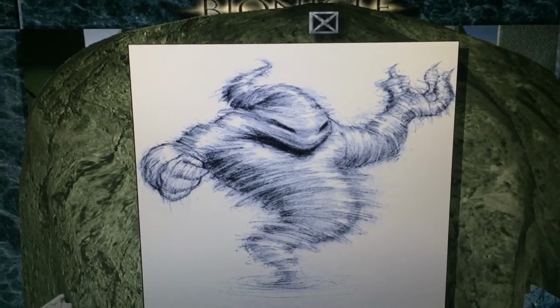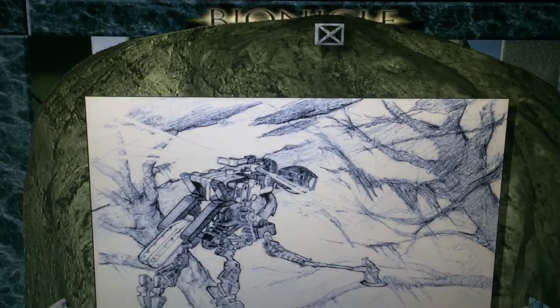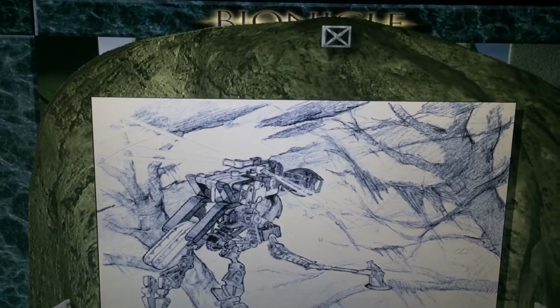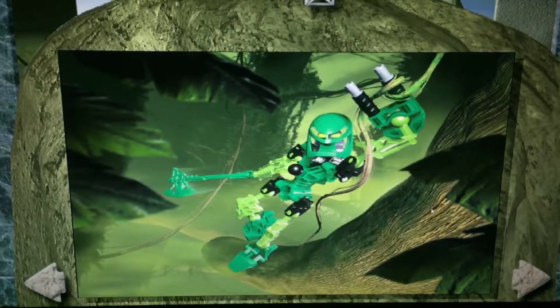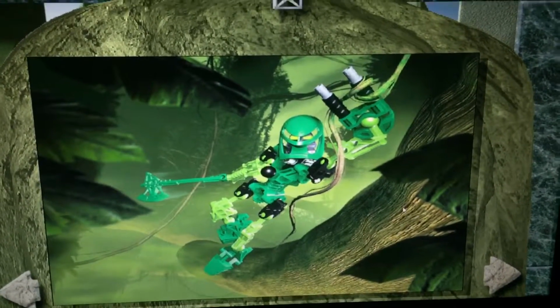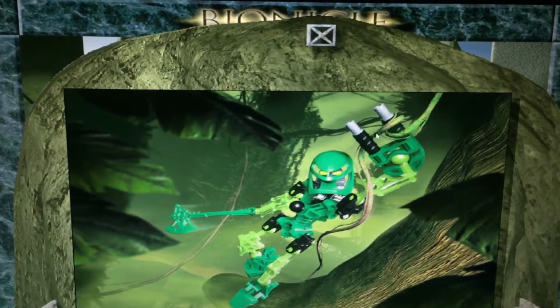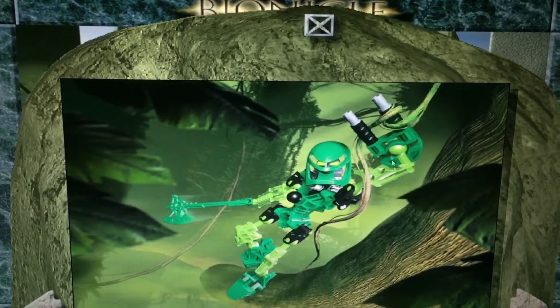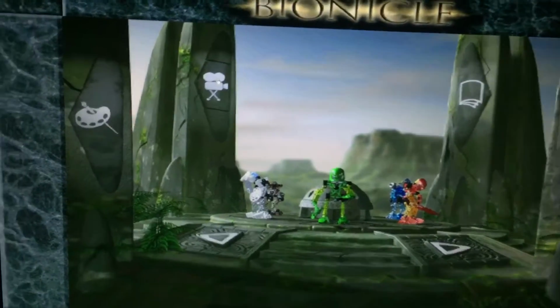Here's the sand tornado, or whatever. And there's a Nui-Rama who's carrying, I guess, who has captured Toa Lewa. And it's Toa Lewa who's swinging with a vine. And he's the only one who has longer fingers, alright? This is their claw. Okay? Because claws are amazing. Let's look at the video.